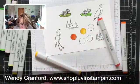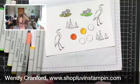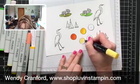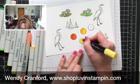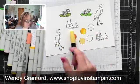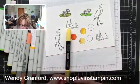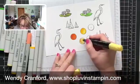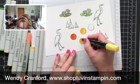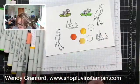Okay, so then there's another way to just keep this super simple, which is to take my blends. This is my Daffodil Delight. And I'm going to come in with the Light Pumpkin Pie, just a streak of it, and then blend it out. So there's that one. And then let's even go easier, huh?